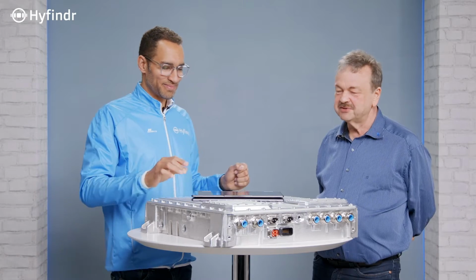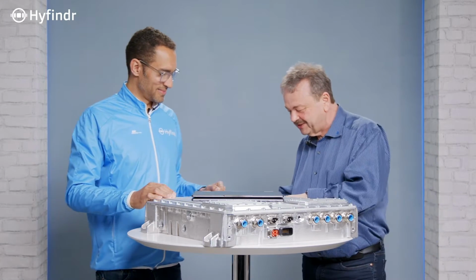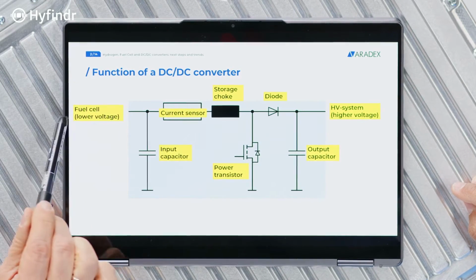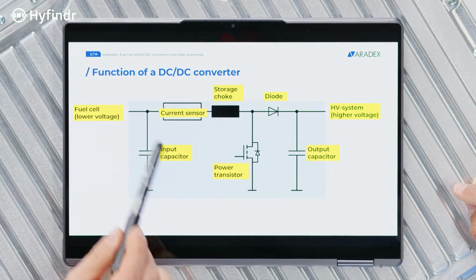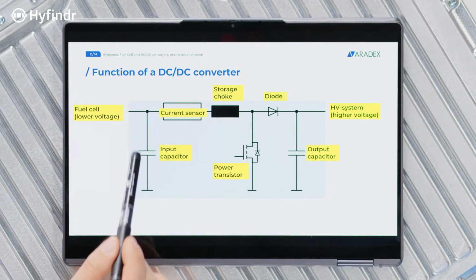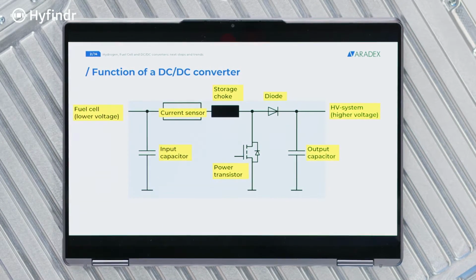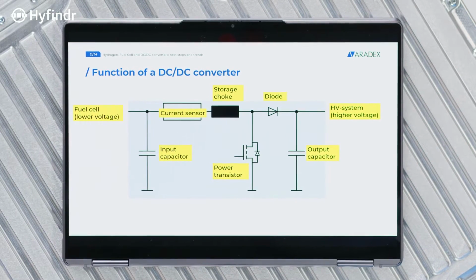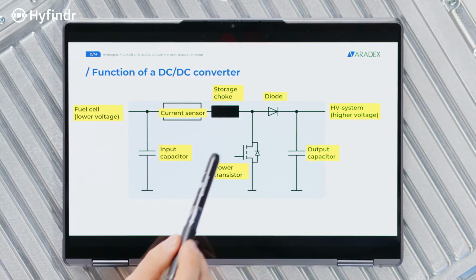Yeah. We have a simplified schematic here. On this side, we see the fuel cell is connected, then buffered by a capacitor to smoothen everything if something is switching. So the energy is firstly stored in this input capacitor. Then we see here what we call a storage choke. That's an inductivity in the physical way. Here is the switching transistor.